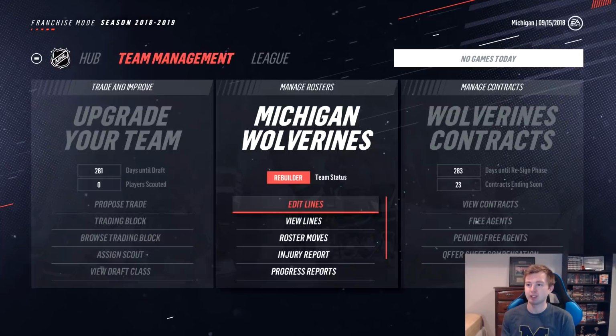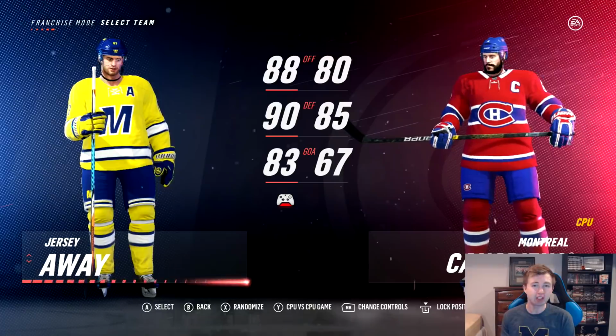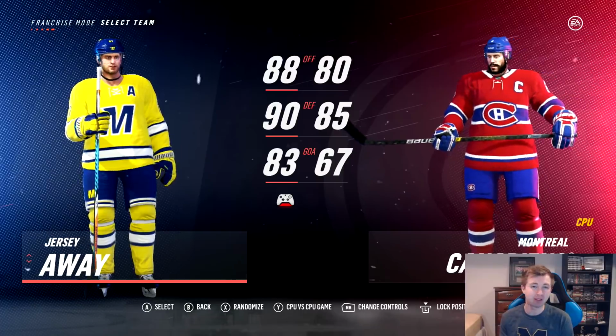Also, I'll show you guys what the offensive, defensive, and goaltending ratings look like before we get started here with the sim. So as you can see here, offense is rated 88 overall, defense 90, and goaltending 83. Actually quite a bit higher than Montreal right now, but it is the preseason.